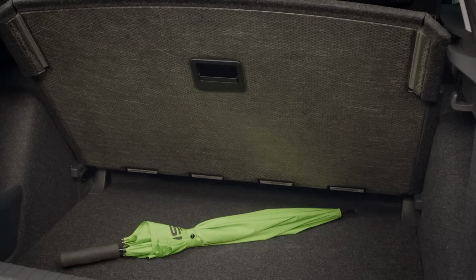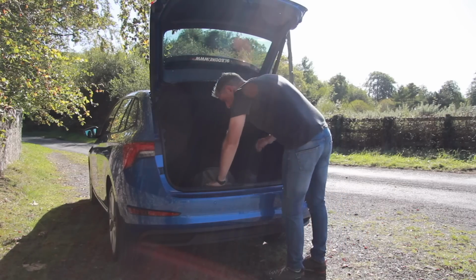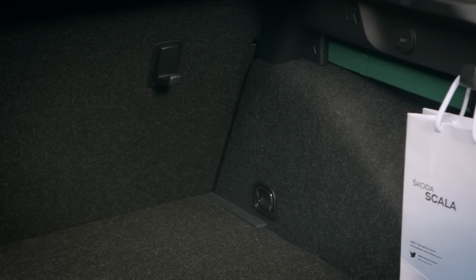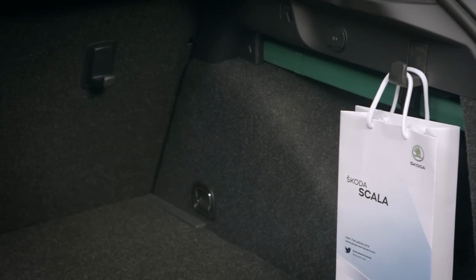We have top tethers on both sides. We've got a nice little cubby hole over here to one side, and there's absolutely tons of space for my backpack and jacket, drone, and underneath that I have a spare wheel. So the boot on this wins a lot.